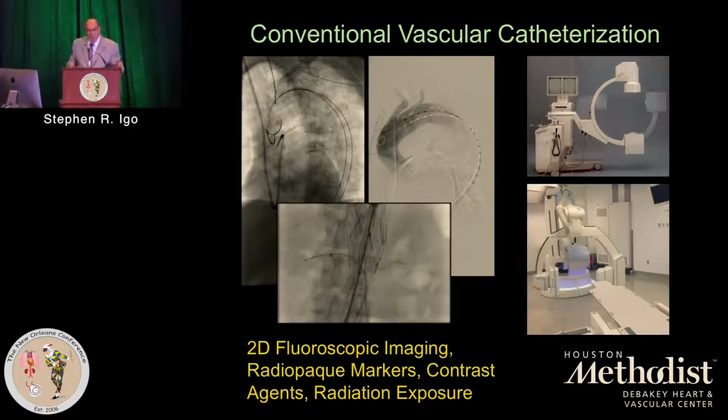But most cath labs work with 2D fluoroscopic imaging. It can be done in multiple planes. Sometimes you have to spin the C-arm around the patient, multiple views. That takes time. It increases radiation exposure to the operators, the interventionalists.